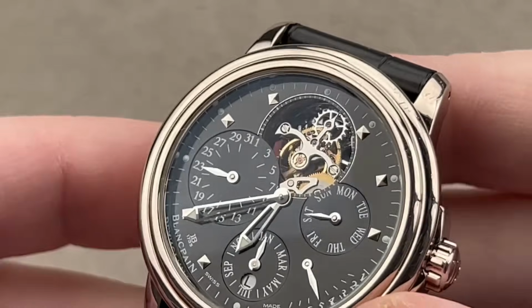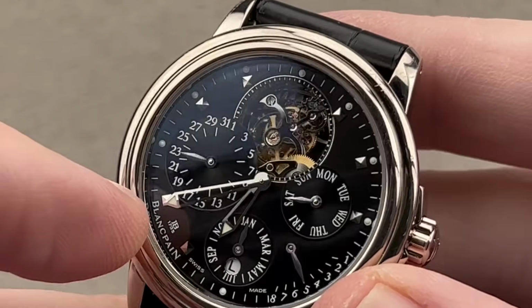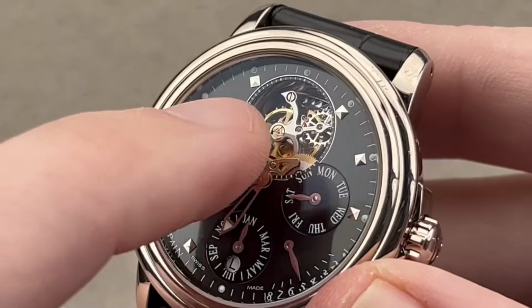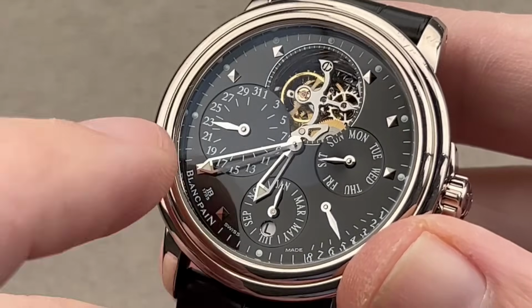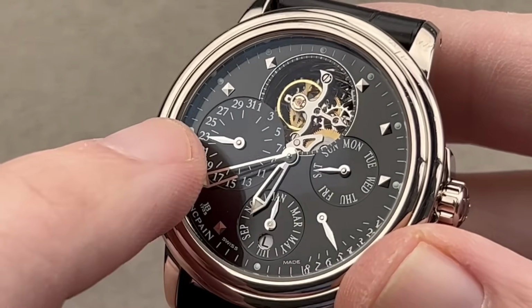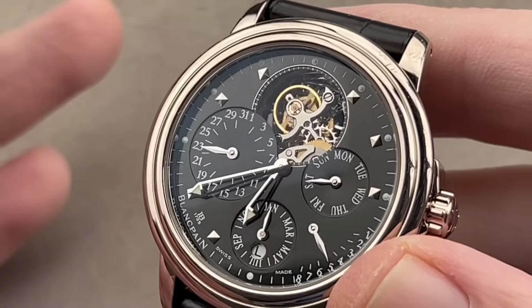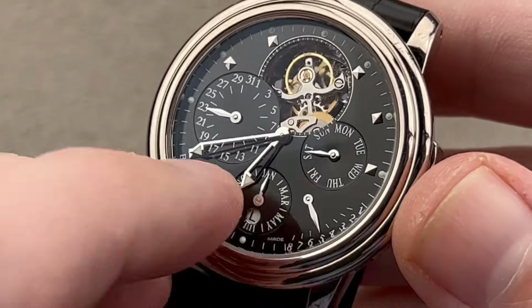We have a flying tourbillon designed for Blancpain by Vincent Calabrese, black polished and beveled. You can see its construction means that there's no upper bridge to block your view. It is a flying tourbillon. We have the day, we have the date, we have the month, we have the leap year phase. It is a perpetual calendar. We have a power reserve indicator for 8 days of autonomy.